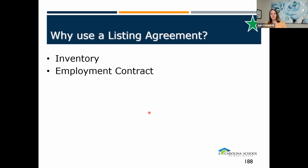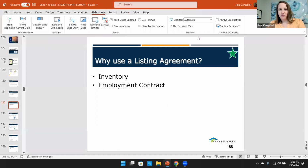Questions so far? So don't go anywhere, but we are at a good stopping place. So when we come back tomorrow, we're going to pick back up. We're over here on page 189. So we're going to talk about different ways that we can solicit. How do we get the business, buyers and sellers? We're going to talk about that.